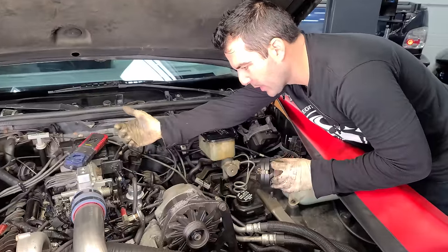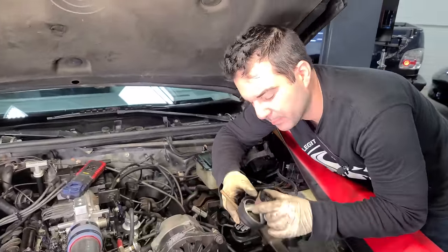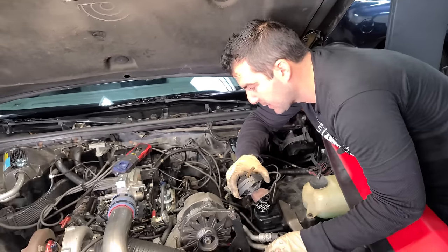And sometimes this thing would randomly die out as well, which could be caused by a bad EGR valve, but I don't know. Either way, this thing is working fine. We'll clean it up a bit, get a new gasket, and we fixed something. So we're knocking out two knocks with one fix.